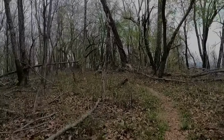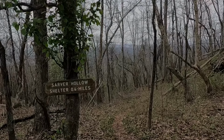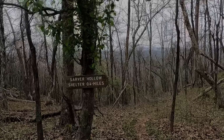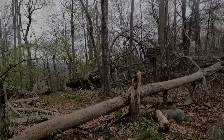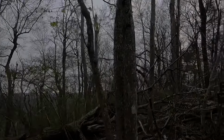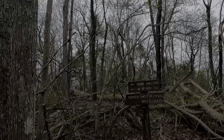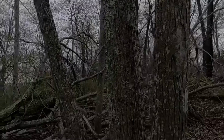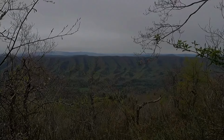Such a mystery. That's where I'm thinking a lot of people camped, because there's actually water down there. But that says it's 0.4 miles, and it's steep down. Whew. Glad I skipped that. So yeah, 0.45 to water. Next shelter is Midday Shelter. It must be like 6 miles from here.